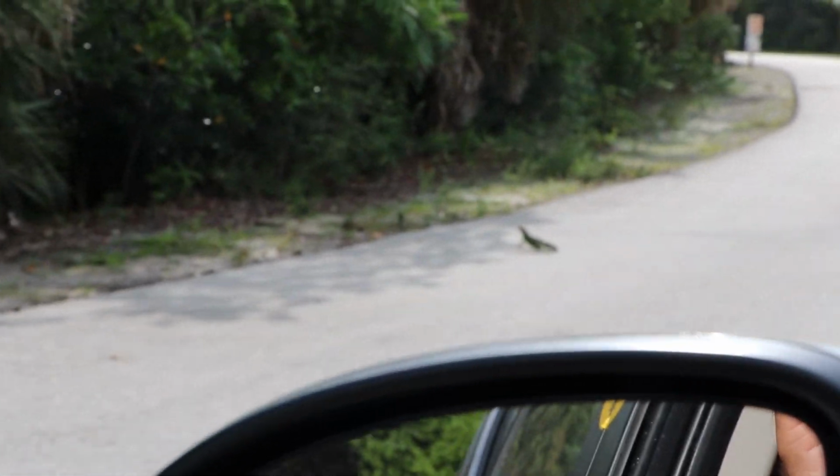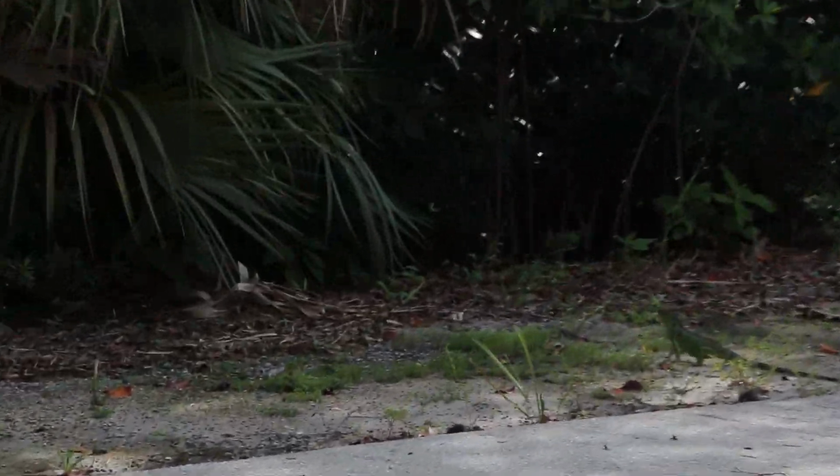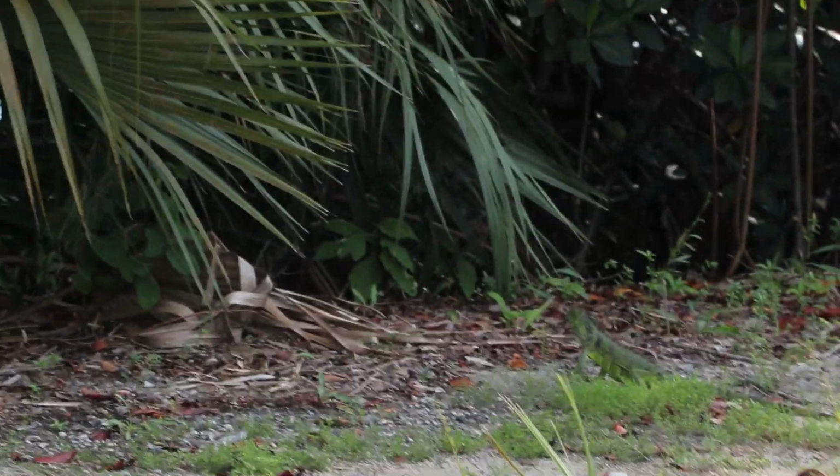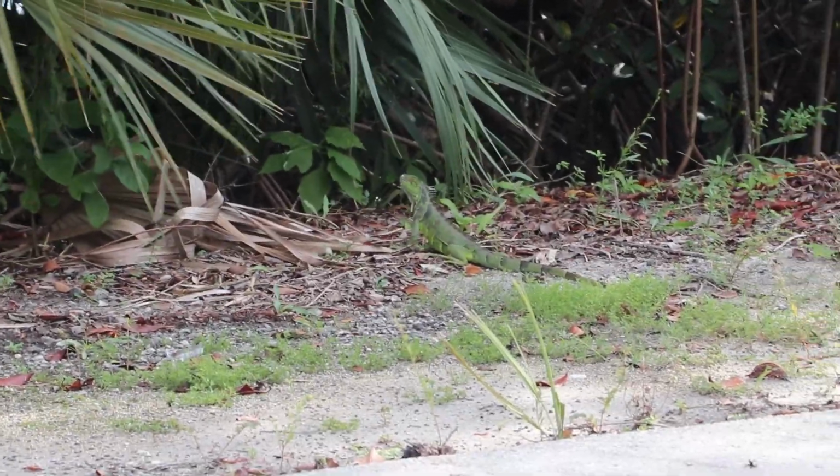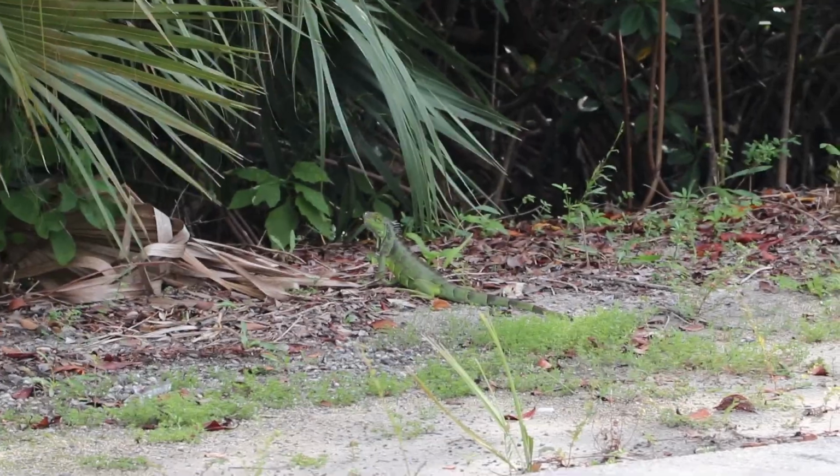Hey, get out of the road. You're holding everybody up. Oh, little green iguana. Yep, okay, all right, cool. All right, buddy.